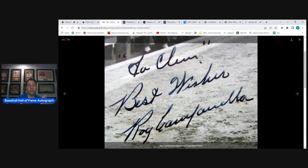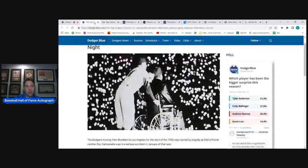So again, that was just a quick example of Roy Campanella trying to write post-accident. Now, this is a very famous picture here. When the Dodgers moved to L.A., they had a game at the Coliseum honoring Roy Campanella. They had over 100,000 people in attendance. For about 50 years, it was the largest attended baseball game ever, even though it was an exhibition game against the Yankees. Interesting side note, the person pushing Roy Campanella, who's in the wheelchair, is Hall of Famer Biz Mackey. Very, very tough autograph. But that's him right there, Biz Mackey, pushing Roy Campanella.